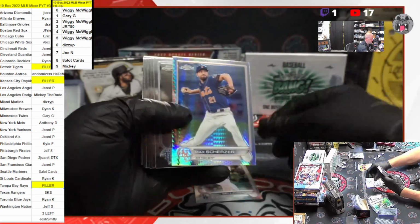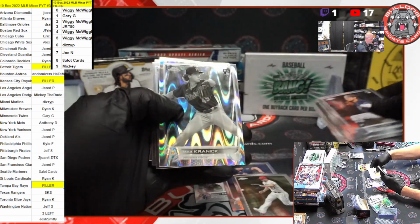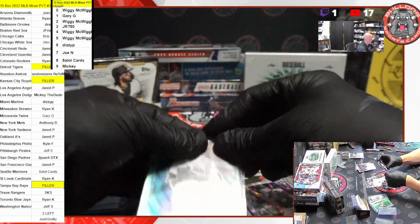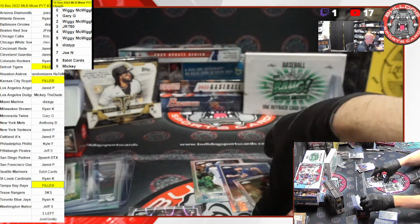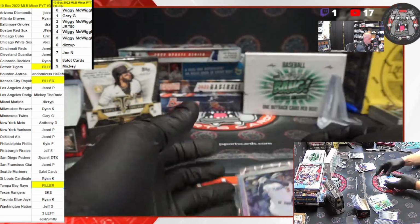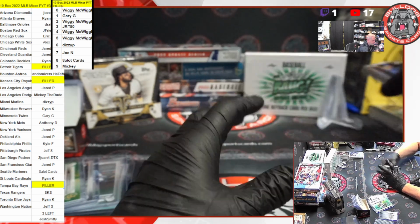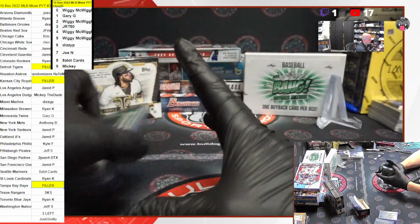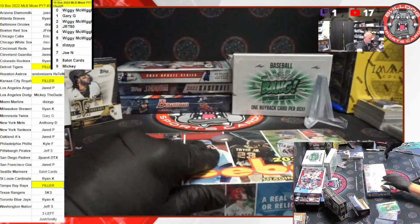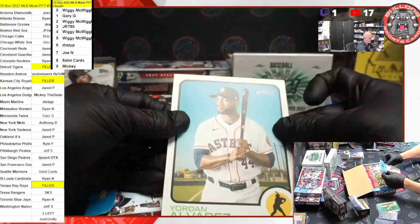A silver Bellinger, Max Scherzer Hyper. Mike Trout, a Kranich Ray Wave, and a Gaussman Refractor. /22 Heritage, 22 Heritage. A Yordan.